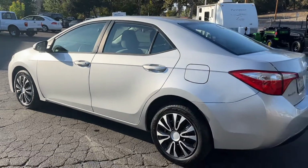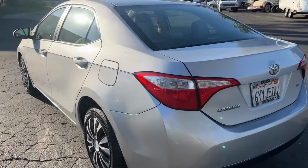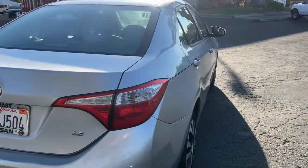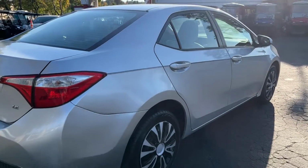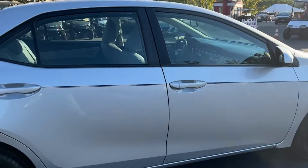No dents on this passenger side. A couple scratches here and there, but nothing that really stands out. The LE model. Here's the passenger side. Looking pretty good.